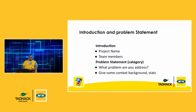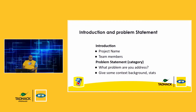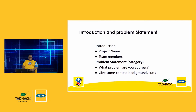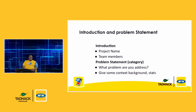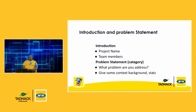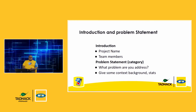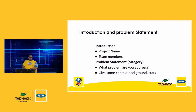There are different problems that you guys are addressing. Start unpacking the problem that you'll be addressing. This is a problem that we're working on, this is how the problem works, and these are the challenges that we have in the problem. But it's also very important to give some context. Make the judges understand why the project is like that. Just give them an overview, some story, stats, facts.